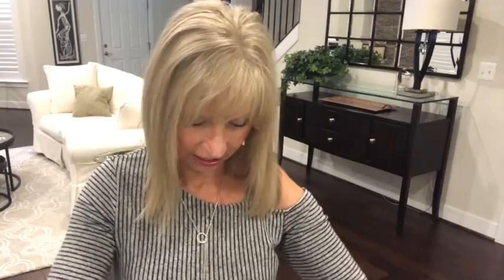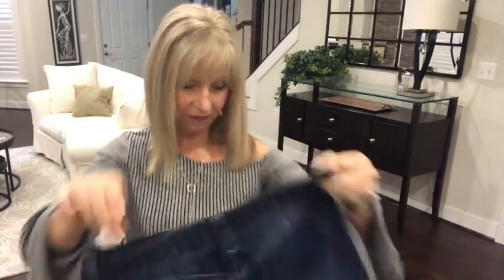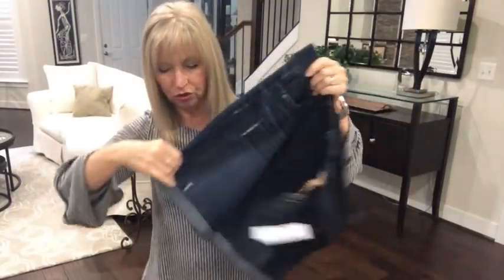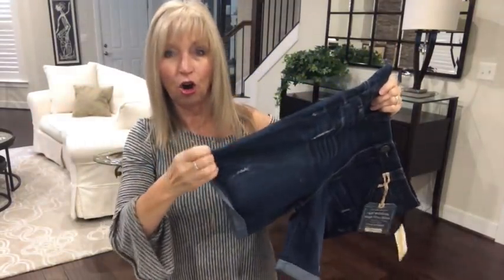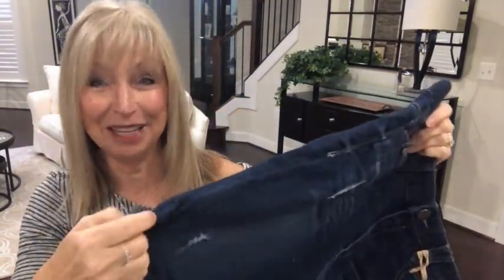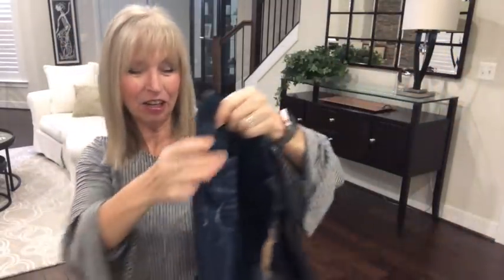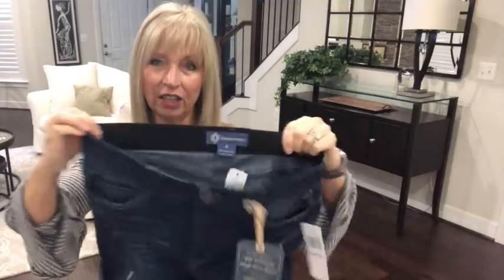Okay, here's the jeans. Oh, these are nice. I mean, they're pretty much the same thing that I already have, but I like the distressing in them. They look a little shorter than normal. Oh, they come undone. I mean, they roll down. So that's a good thing. Nice, they are nice.